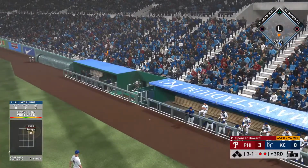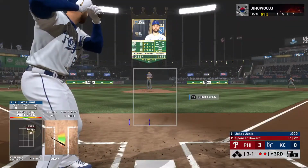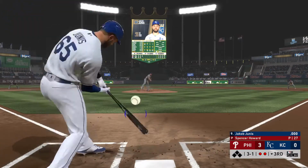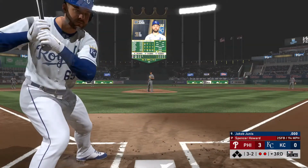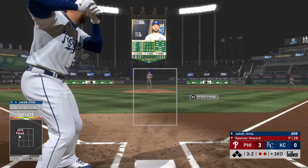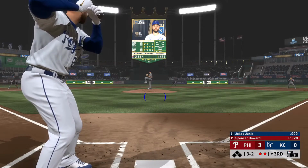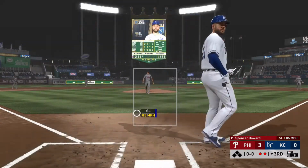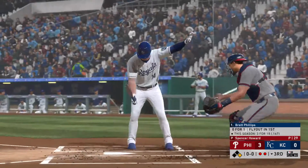Swinging away, and now the count will be 3-1. Bases are empty here with 2 men out. Think he held up in time, but that becomes moot as it's a called strike 2. And he misses here, ball 4. And somehow he manages to walk his opposite number.